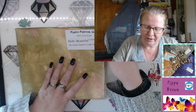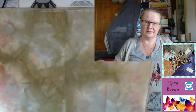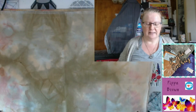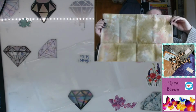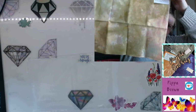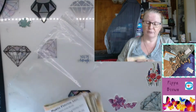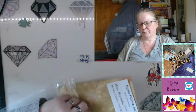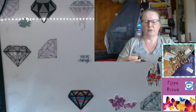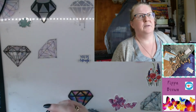This is 18 count. This is Charles Craft Aida. This is 18 by 30, and this is the October color of the month, and it's gorgeous, this Hello Beautiful. So it's greens, pinks, yellows, kind of floral in suggestion, so it would go really well for the right kind of garden piece. It's beautiful, absolutely gorgeous. I really love this, and I don't know if she has dyed any other pieces, because when I bought the extra, it was all on Charles Craft. So this could be the leftover fabric of the month, or it could be my fabric of the month.